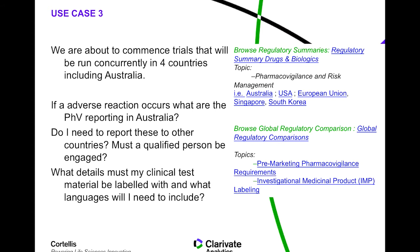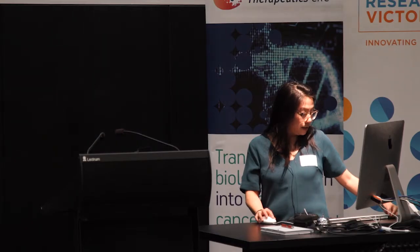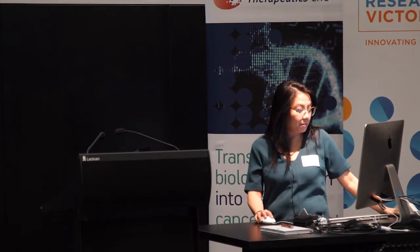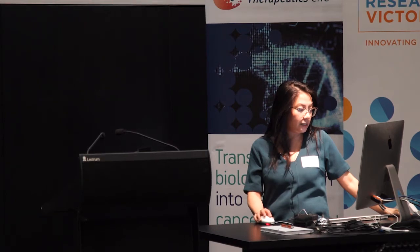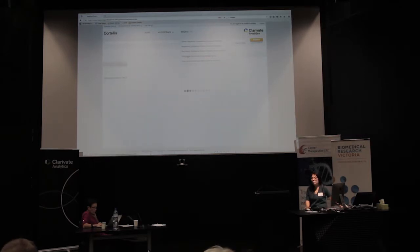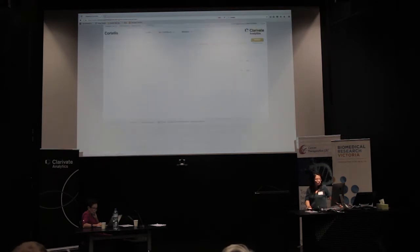I sent out some PDFs before that you could look at and compare, but what we could do is go into the system and just have a quick look on how we would address that question. So we could start by looking at the regulatory summary. So this is really the first point of call for any area you might have questions around if you don't understand the requirements in the country. And if I'm starting in Australia, I can look at what are the pharmacovigilance requirements in Australia.